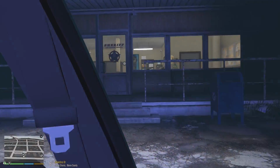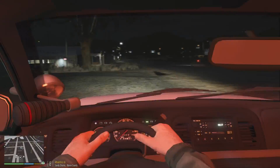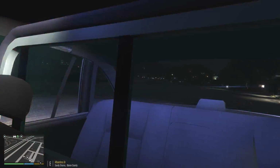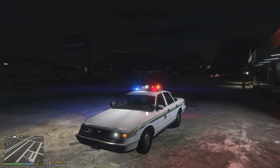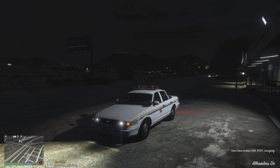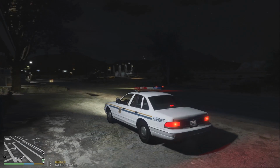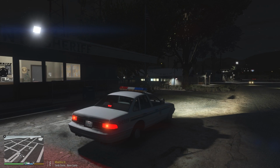Let's take a look at the interior. Oh yeah, looks like a Crown Vic on the inside, all right. And then we have our partitioned back off section. So today we're going to be taking calls and performing traffic stops in the Sandy Shores area. It's about 11 p.m. game time. Haven't updated any of the mods since yesterday's video. And let's go ahead, Lincoln 18, 10-8, and start today's patrol.